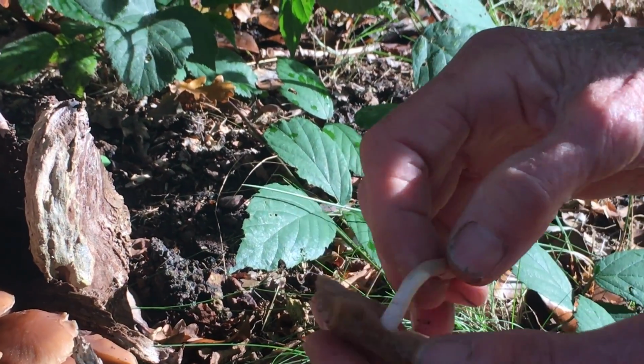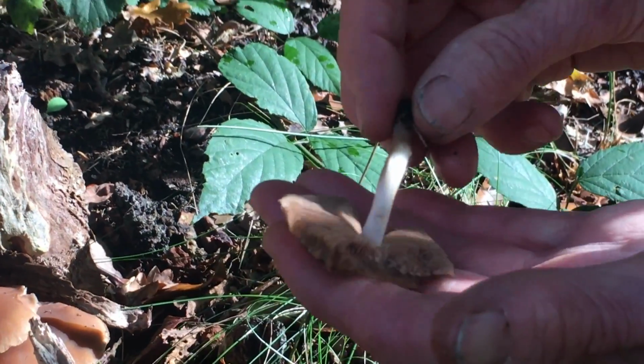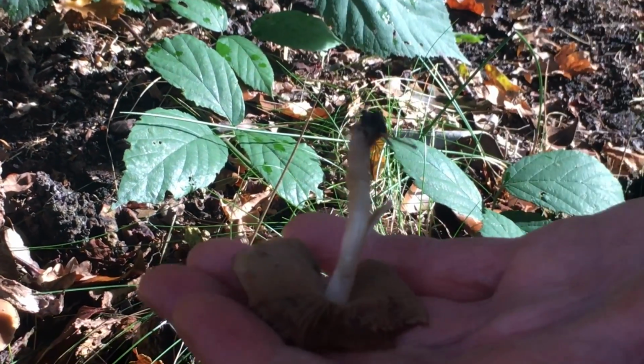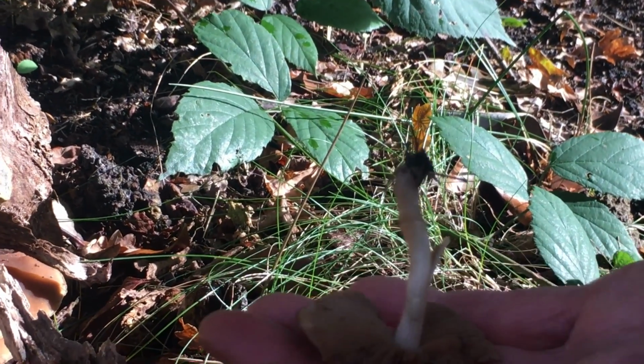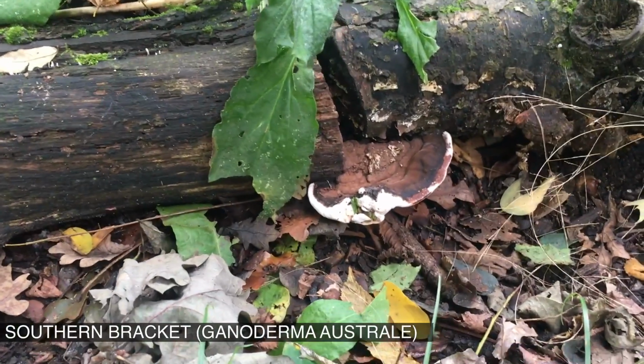So that's my first clue, both the colour of the spores, they'll be brown, and the fact that the stem is brittle and cracks. That'll help me look in the book to find out what it is. So what's this beauty here? It's a Ganoderma.